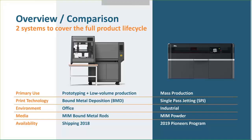And then on the right, you have the production system. It's aimed at mass production. It's powered by the single-pass binder jetting system. It's definitely for an industrial environment. It is a powder-based system, and it's still in development. We're looking at a 2019 release date.